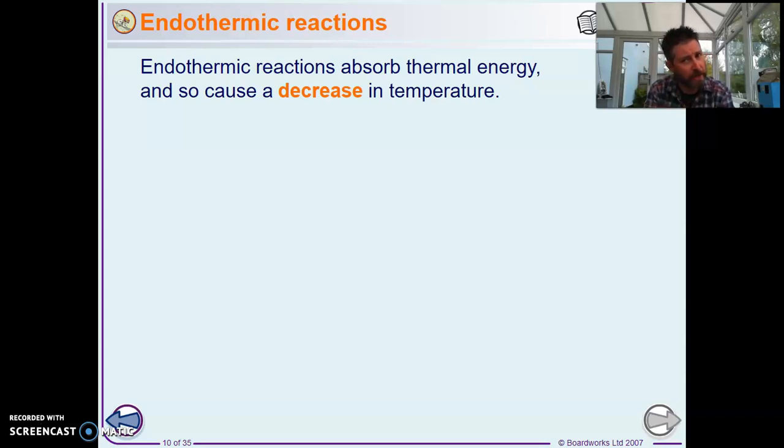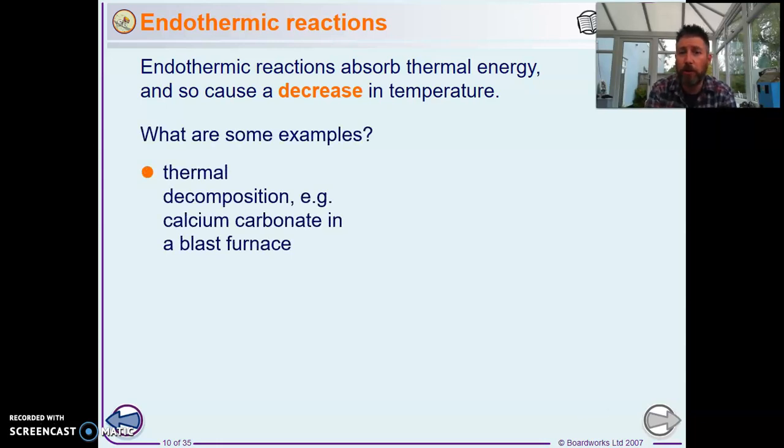Now that's a change of state. That's not a chemical reaction, but the point still stands. So what examples have we got? Well, thermal decomposition is an example. Thermal decomposition, you put energy in to make it break down.